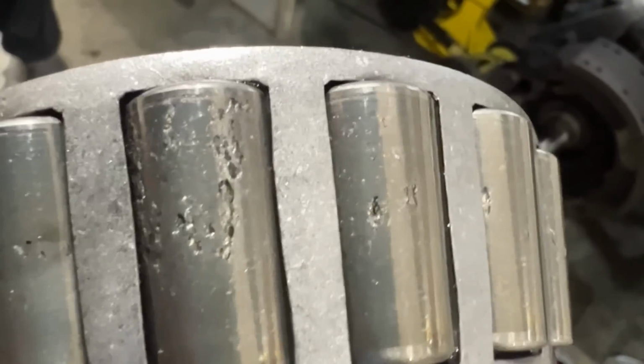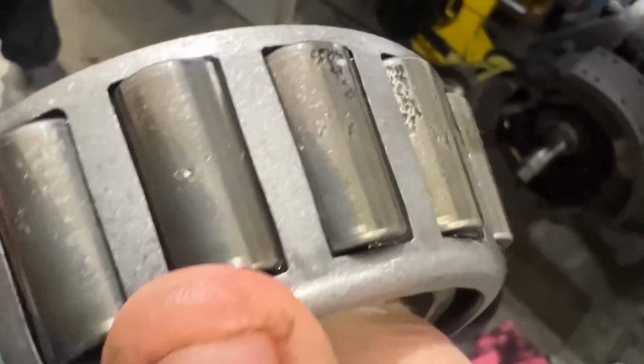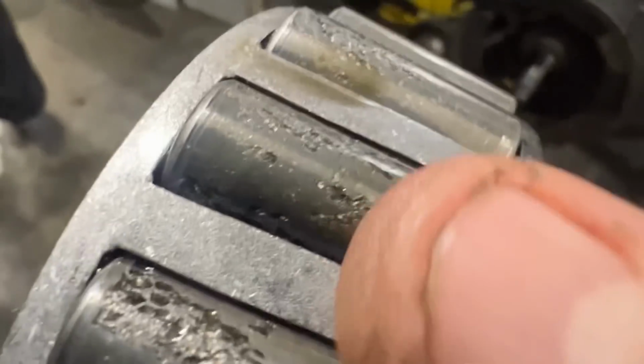We're going to get into some of the serious rust issues we're going to show you, and how we got that repaired and welded and fixed, and just kind of go through the bus here.